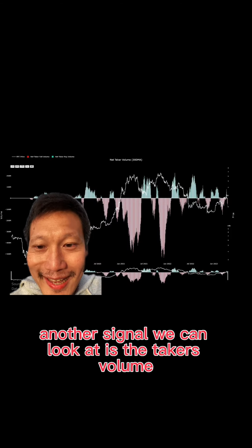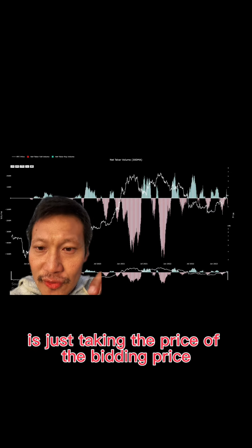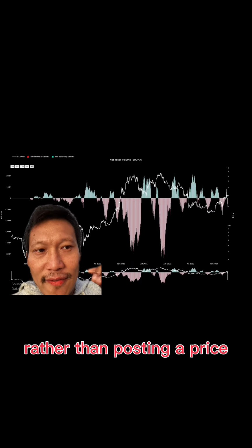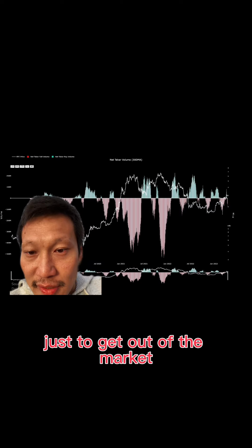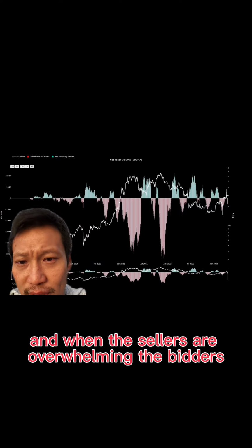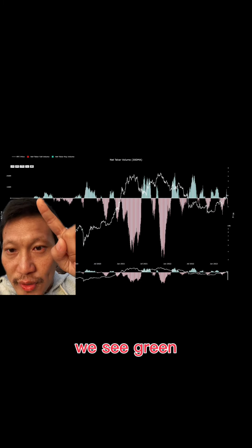Another signal we can look at is the takers volume, and that's when the seller is just taking the bidding price, just taking it rather than posting a price and waiting for the bids to hit his price. So he's going with a lower price just to get out of the market. And when the sellers are overwhelming the bidders, we see red. When the bidders are overwhelming the sellers, we see green.